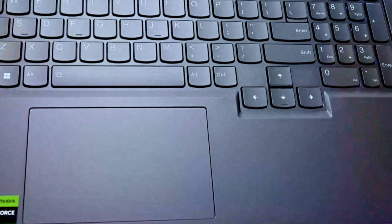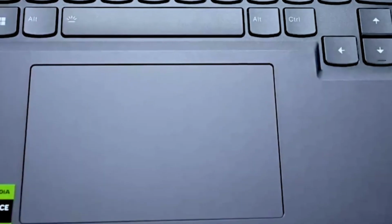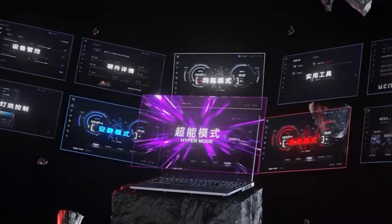Lenovo hasn't overlooked the finer details either. The touchpad, measuring 20 by 75 millimeters, provides ample space for smooth navigation. Combined with a comfortable and responsive keyboard, the Legion R9000P ensures a top-notch user experience.